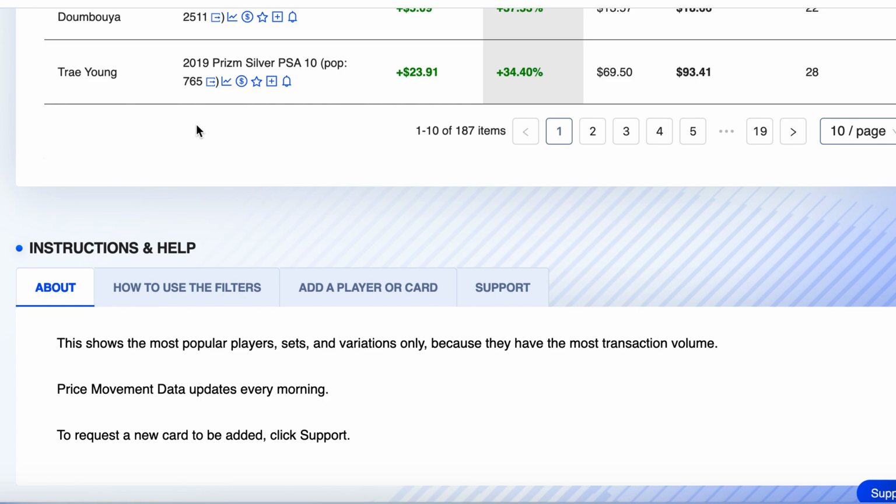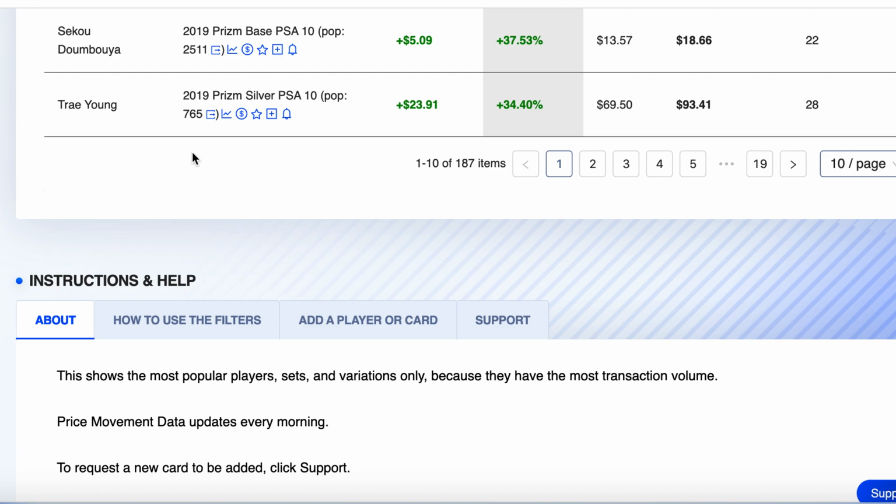Number 10 on the list is Trae Young. His 2019 Prism Silver. Pop count of 765, in case you don't know, pop count means how many of this card in this grade currently exist. There's a pop count for every graded card: PSA 9, BGS 9.5, all that stuff. 28 sales of this card on the week, so that's a lot. That's dang near a 4% sales volume. The Hawks moved on to the second round, and that caused trade stuff to go bonanza. Now, this is his second-year card, not his rookie card, but nonetheless, pretty cheap. Up 34.5%. Pretty cool.